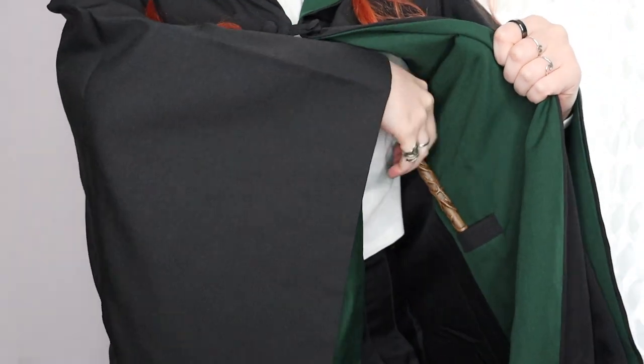And the wand pocket? I highly suggest, if you were thinking about getting a Slytherin robe, or any Harry Potter robe, and you didn't know if it would be worth it, if you can't justify the purchase, whatever, do it. Do it right now. I have never felt so cool in my entire life. I feel amazing. I feel like a wizard.